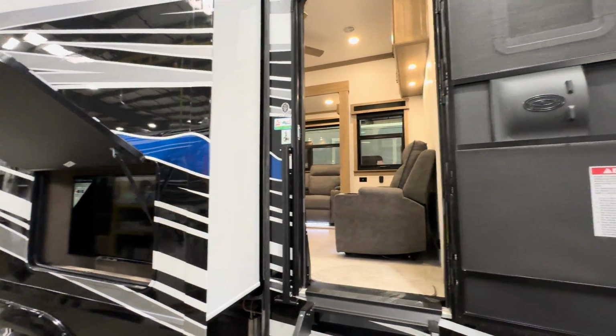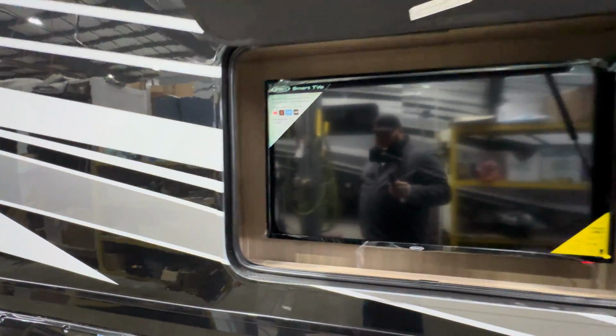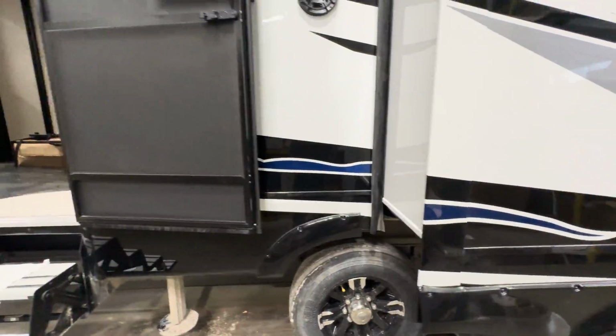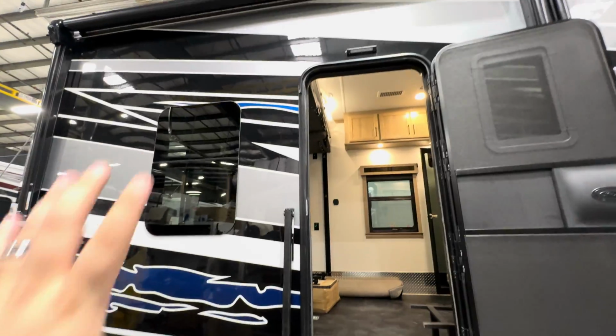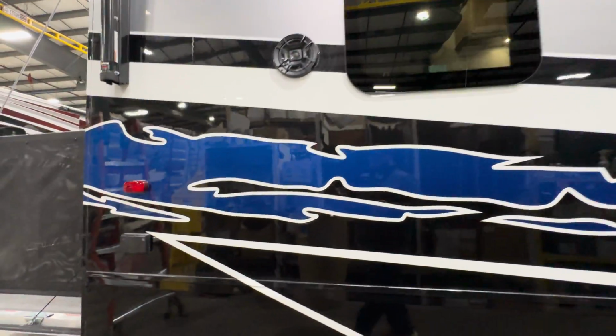Screen door. Another TV here on the outside, so that's going to be nice. Another smart TV by Jensen. Triple axle. You also get some pretty beefed up suspension, that is for sure. And then you got your speaker here and here. Again, the frameless tinted windows. Your second awning, and both of these have LED lights that I didn't turn on. And then you got another set of outlets here too.